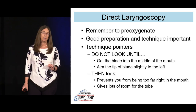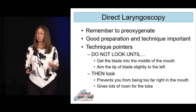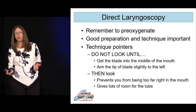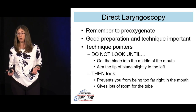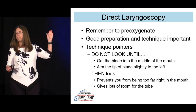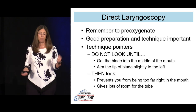Use good technique. Don't get sloppy. If you do a lot of intubations, there's some wiggle room in intubation. You can be kind of sloppy and still get it most of the time, but the problem is about 1 in 20, you're going to struggle with. And about 1 in 100, you're not going to be able to get no matter what you do. So you sure want to give yourself a leg up on that by doing the best possible technique you can. You get the position appropriately. Get the patient, again, pre-oxygenated. Use your technique for DL appropriately.